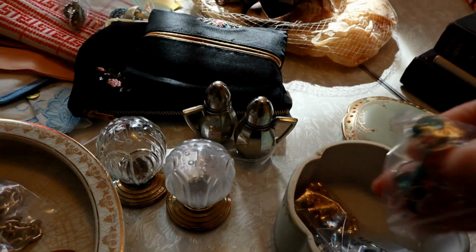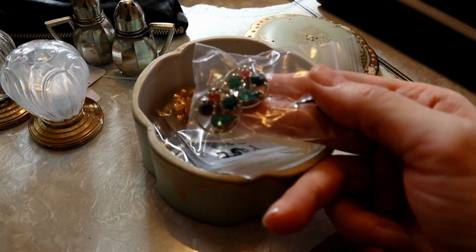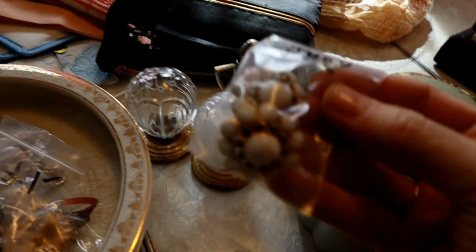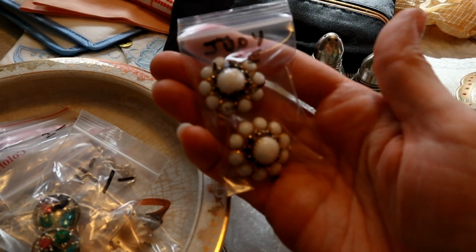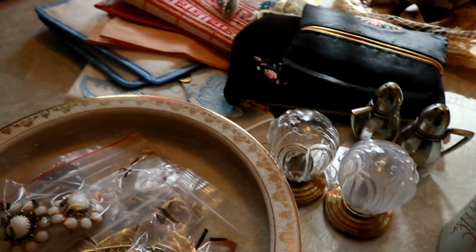This sale, when we went, it was the second day. Yesterday is when it started, so I'm sure they had other things yesterday, but we like going when we could get the deals. This is signed Judy Lee. I think those are milk glass beads. Those are milk glass earrings. That's really cool. I think some of those sell or are sought after.